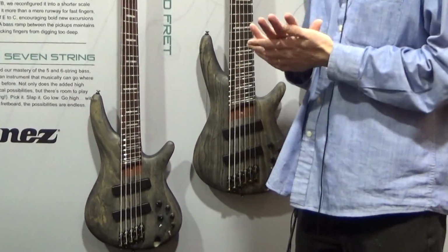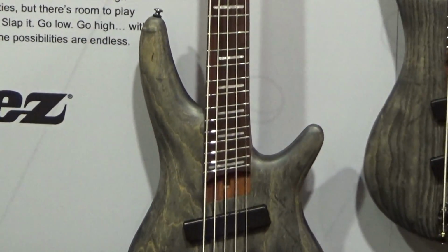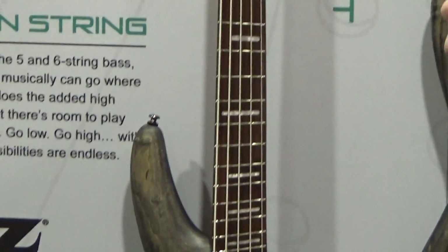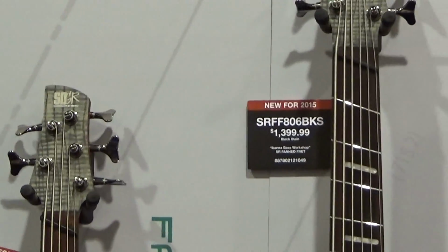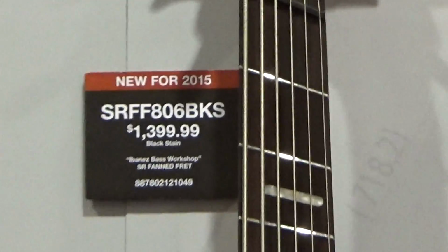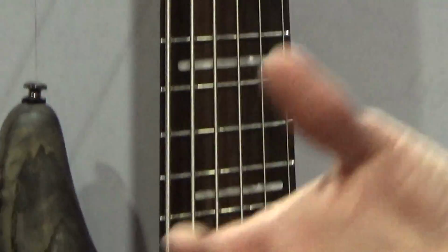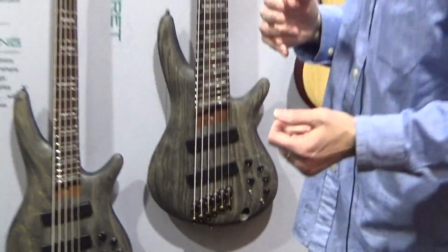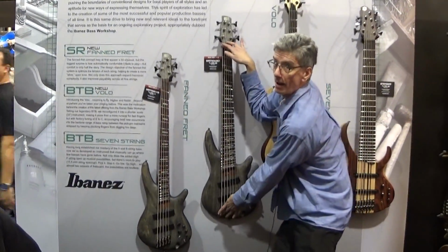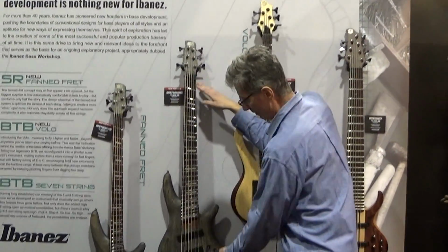Now the idea with the Fan Fret is that when you have a long scale on the bass end, it gives you a full-bodied throb. On the short end, on the treble end, the shorter the scale, generally, the brighter and more round the tone. So the idea with the Fan Fret is to get the best of both worlds, to optimize scale lengths. So as you can see, this right here is much longer, by 1.5 inches actually, than this right here.